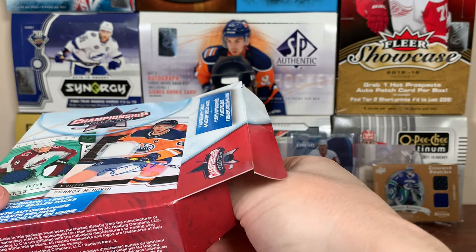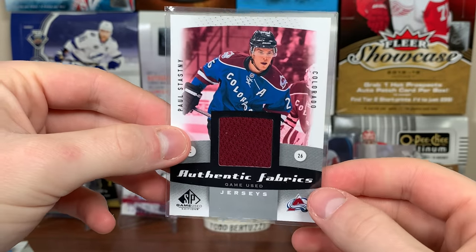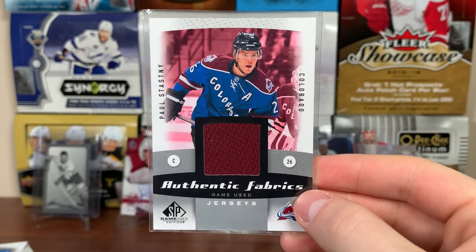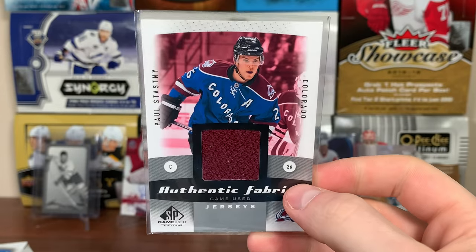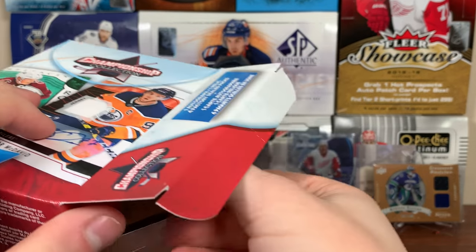All right, let's see what we get for the hits. Jersey card. Ooh, another Paul Stastny, but it's from SB Game Used. We got an Authentic Fabrics. From 10-11. These are all from 10-11. SB Game Used. Sassney. There you go. Game Used. So let me guess. We're going to get a Scott Walker Be A Player signatures. Or a Mason Raymond one. All right. Let's get the Be A Player signatures out.